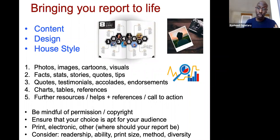Think about, should it be print, should it be electronic? For example, with our newsletter, we try and do it electronically where we can, via email, to save on print and so on. So keep those things in mind. Those are just some pointers about bringing a document to life. Any thoughts about that, Angelica? I just wanted to bring that to everybody's attention, for them to think about. There are all sorts of things you can do to make it more lively.